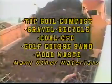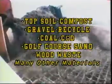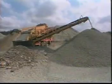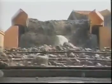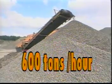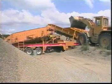It can screen topsoil, compost, gravel, recycle, coal, C&D, golf course sand, wood waste, and a host of other material. This versatile Screenit is very mobile, can be set up fast, and is extremely productive. It has the ability to produce as much as 600 tons per hour. The Screenit is a completely self-contained diesel hydraulic.